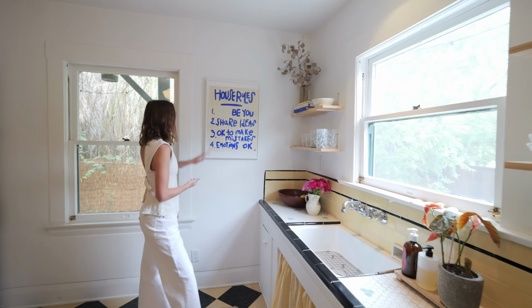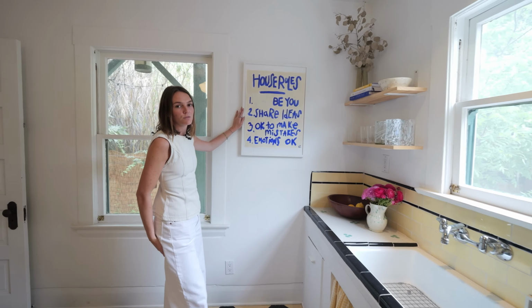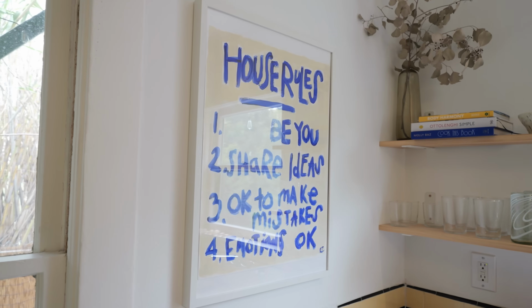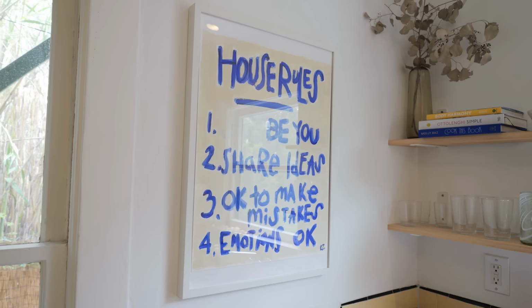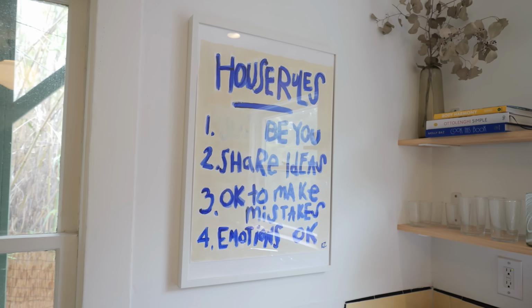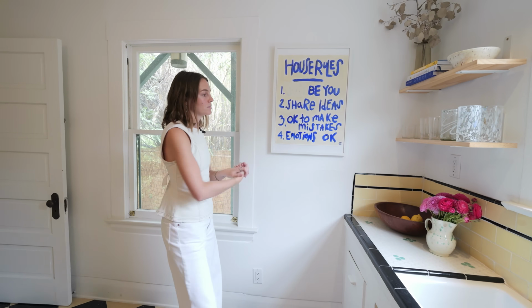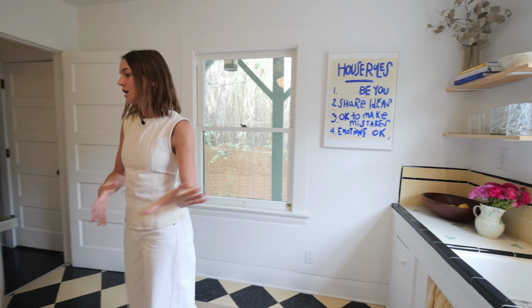So moving on, this print is by the same artist, Rose Liddell, who did the one in my bedroom. This was part of the like $15 Facebook Marketplace find. I just love it. It's really cute, and I love that when you walk in the front door, you get a straight shot of looking at the house rules. So that's that side of the kitchen.